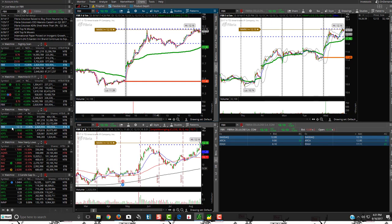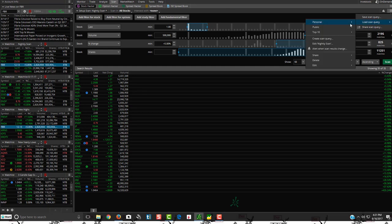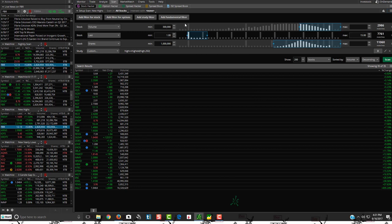FBR right on here, the yearly, the new highs scan. I'm going to show you that scan as well, because that's a good scan to set up and have, because when something breaks a yearly high, this new high scan is really good. I have it as minimum 300,000 shares, stocks between $1 and $15. I just put the minimum of a million shares here. I probably shouldn't, just in case some of them don't really report it. I'm going to change that.